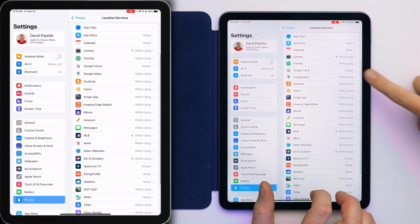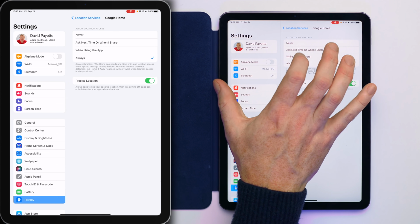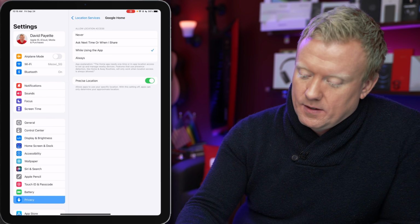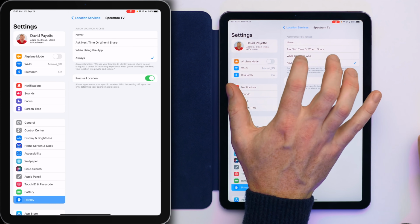You have to go on here to Google Home. Oh, geez. Always? I don't even use Google Home. I'm just going to change it to while using the app. So if I ever do decide to use it, then it can use my location for whatever reason. Let's look for other ones. Spectrum TV. Always? Nope. How about while using the app?